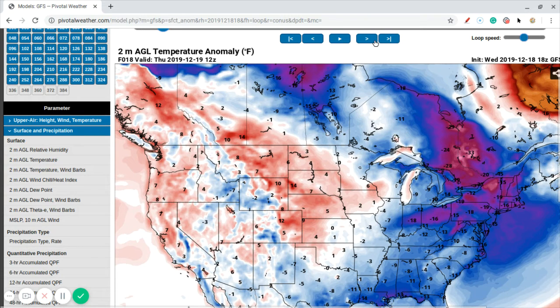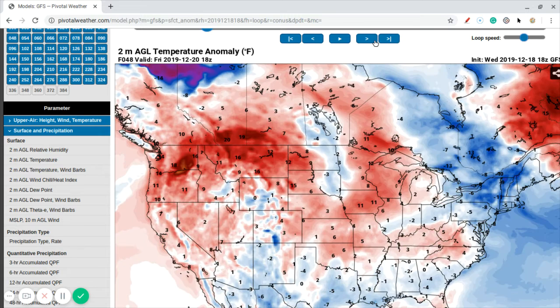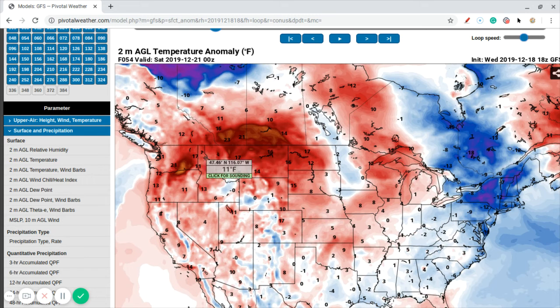And then as we go into Friday afternoon, we start to see much above average temperatures building in northern Montana, western North Dakota, even into Washington and Oregon a little bit. And we see still some cooler than average temperatures lingering in the east, but not that cold now.